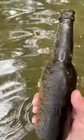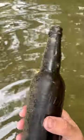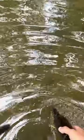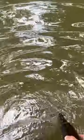All right, as I'm walking along here, I just snagged another beer bottle. It's another one of those Hoster Columbus, Ohio's. I think it's going to be blown in a mold. Every one that I found has been so. It's nice to find some stuff right off the bat. It takes the pressure off.